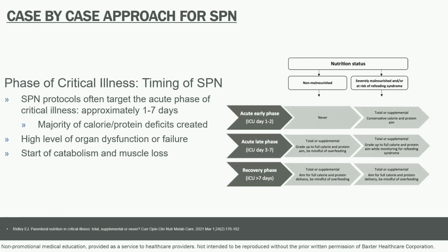We also want to consider the phase of critical illness. We want to make sure we're providing PN to the right patient at the right time. And so in that early acute phase, day 1 through 2, as Dante and Stacey have talked about, the primary focus of the body is to survive, with large endogenous glucose production, high level of stress hormones, organ dysfunction, and inflammation. Patients may fail to properly utilize nutrients effectively in this phase for anabolic purposes.